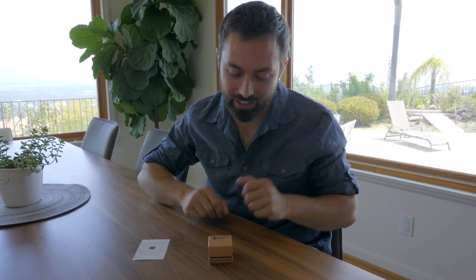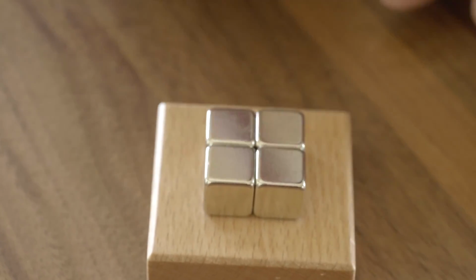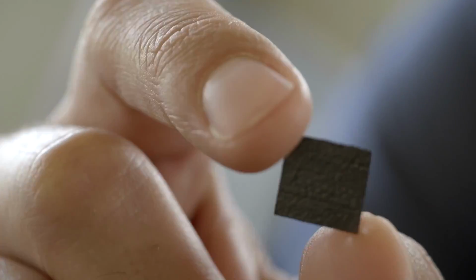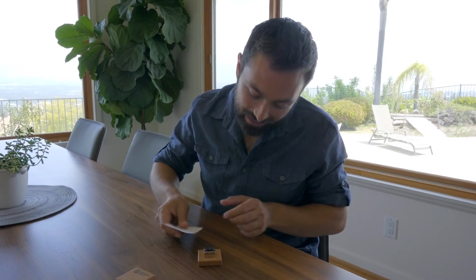Check this out. Last year at the University of Zurich, I was given this little toy, which consists of 4 permanent neodymium magnets and a little piece of graphite. If I place that over the magnets, it levitates. That is pretty awesome. And how does it work?